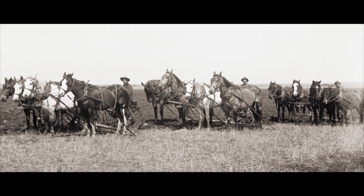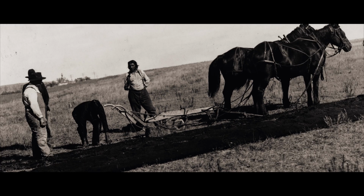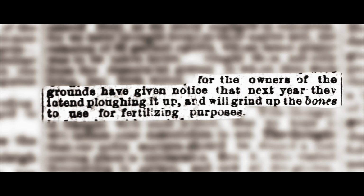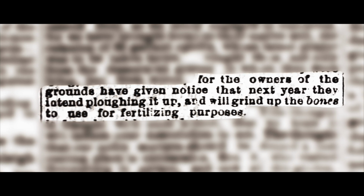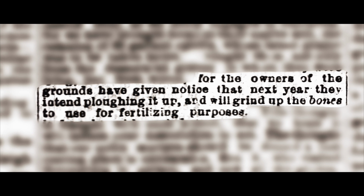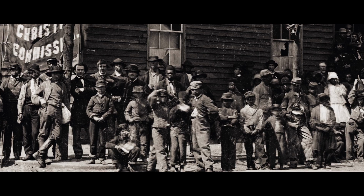The local farmers were growing tired of dealing with the bodies, and in 1871, they published this threat. "The owners of the grounds have given notice that next year they intend plowing it up and will grind up the bones to use for fertilizing purposes." This caused quite the stir in the southern communities.